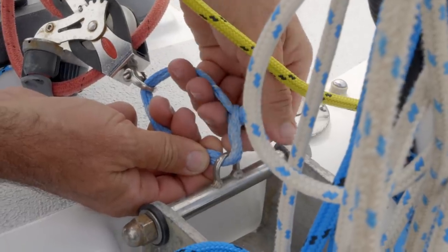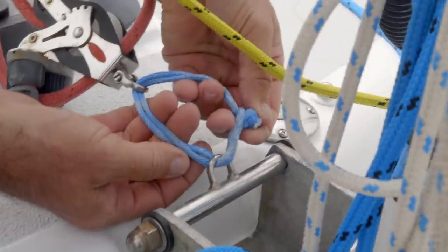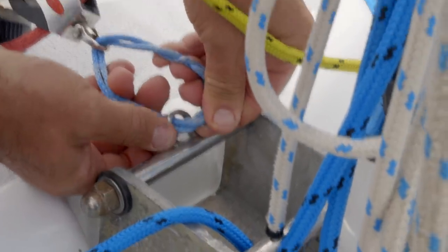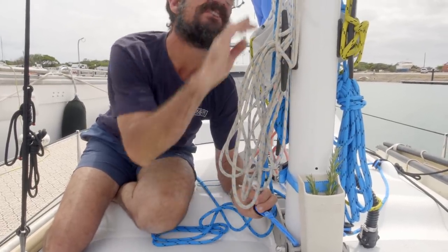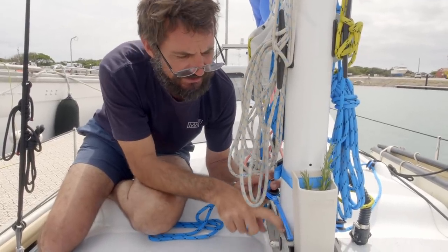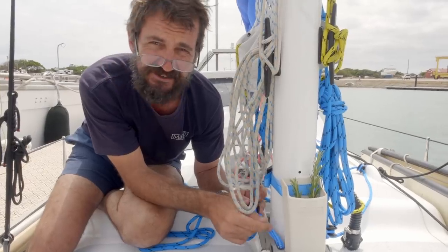But we can look here, and it's not showing hardly any chafe on this little stainless steel ring here. No chafe at all. And on this frictionless ring here, which is a redirect for various lines coming back to winches, I made sure that this was all nice and smooth, but there's zero signs of chafe.